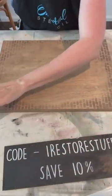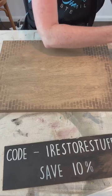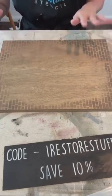Who's getting into the Easter projects right now? What are you stenciling?